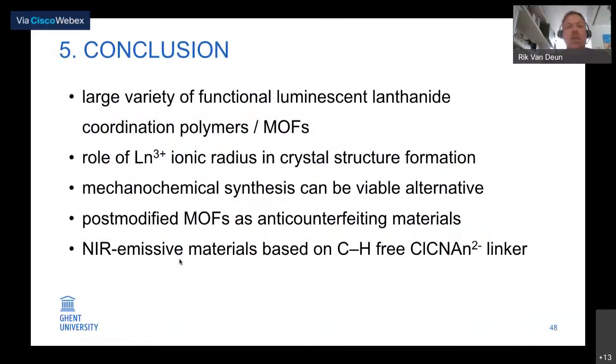So this was published in 2019. It was the work of Flavia Artizou. So I can conclude. I think it's fair to say that we have a large variety of functional luminescent lanthanide materials, both coordination polymers and MOFs.